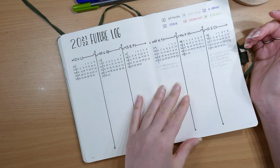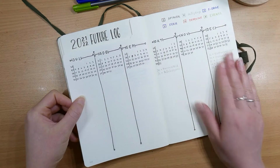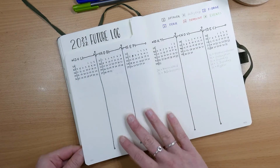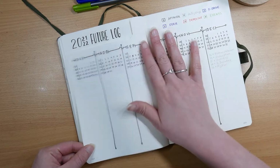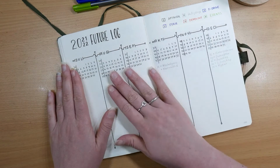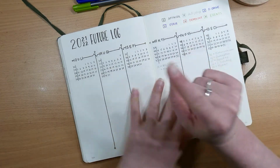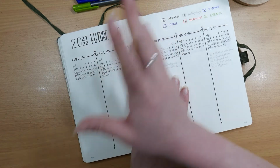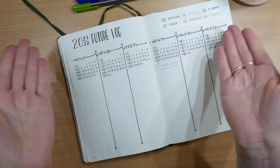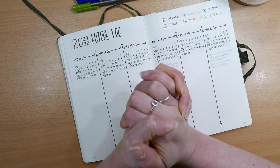I don't really think I have much else I want to show off to the world, so I guess that's just my 2021 and 22 future log. That's gonna be the main backbone of my next 1.5 years. I'm gonna go ahead and finish off these parts of the future log, and then I'll be right back with the May monthly spread, because as said, it's the end of April, and I kinda need May to go up very soon. So, back in a bit.